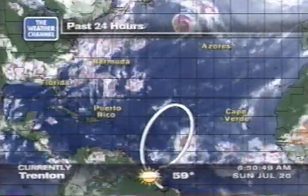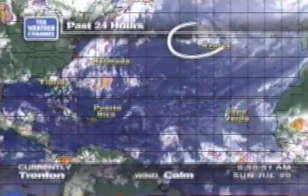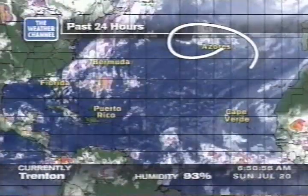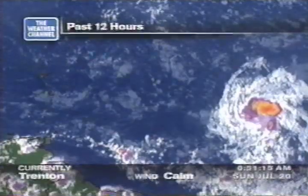Other than this feature, and of course we still have what's left of Danny, which is now a tropical storm, that's about it in the Atlantic Basin. So let's go ahead and take you in a little bit closer. First, the specifics on Tropical Depression number 6, located at 12.4 north, 44.2 west, or just over 1,000 miles to the east of the Lesser Antilles. The winds at 35 miles an hour, moving to the west at 15. Pressure is estimated at 29.80 inches or 1,009 millibars.